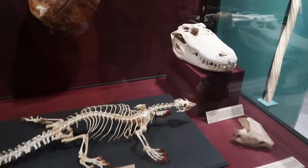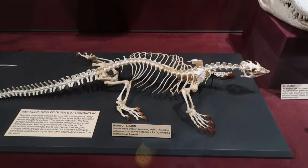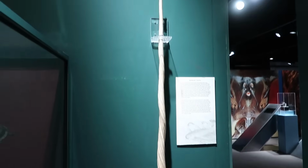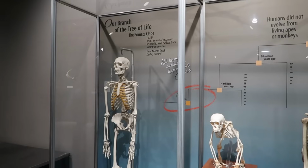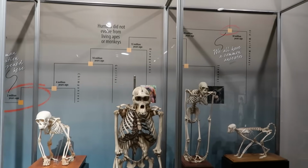See some wonderful skeletons here. Alligator skull. This is the skeleton of a monitor lizard. And the mighty tooth of a narwhal, kind of the unicorns of the sea. You have the human evolutionary tree right here.